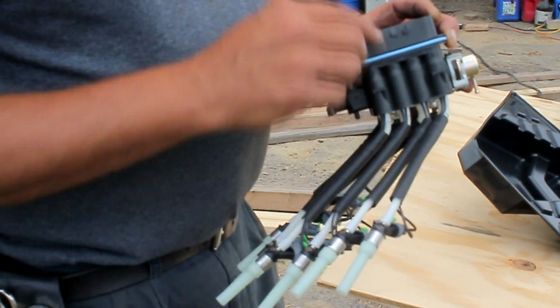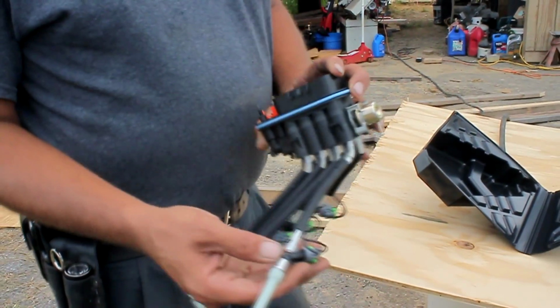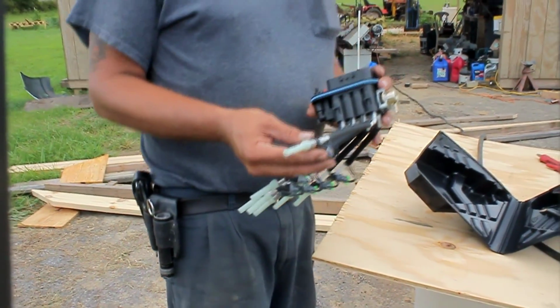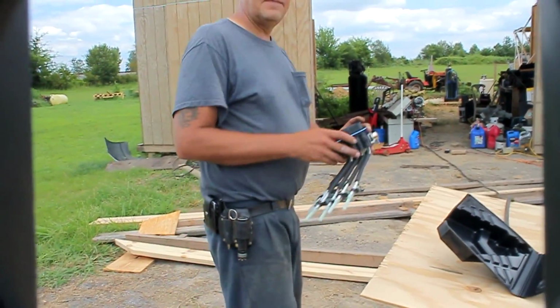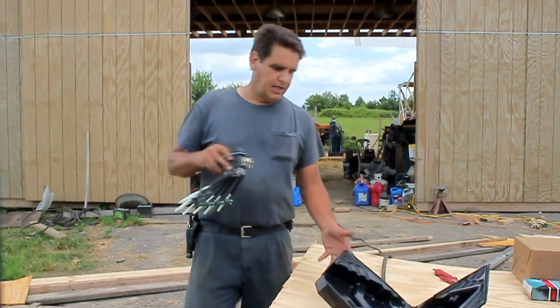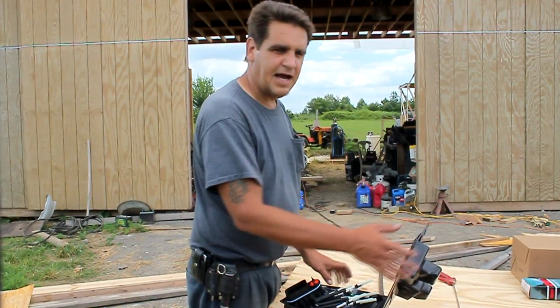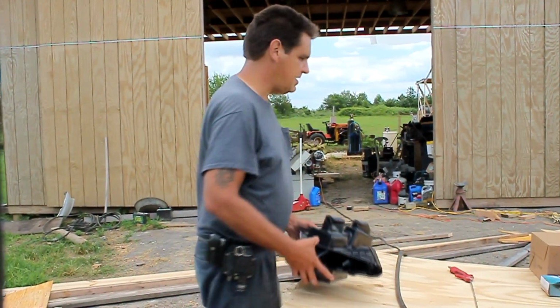What they did was move the whole shooting match out here to the very end, like what is on the, I think, 97 and later models. A lot better, and it doesn't suffer the same problems as the other. Now, this kit runs usually about 3.5, depending on where you get it.